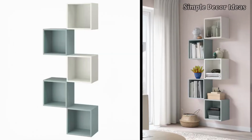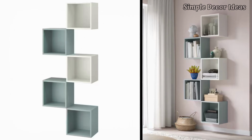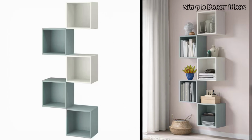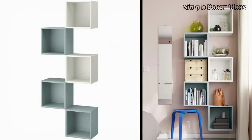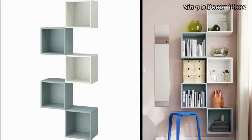21. EKET Wall-mounted storage combination. An asymmetrical storage solution that becomes personally yours when filled with your belongings. It's edginess in a box. Create an asymmetric or unexpected storage solution and fill it with your things. Stack and combine as you please. Fits in any space and has infinite possibilities.